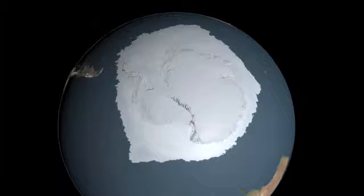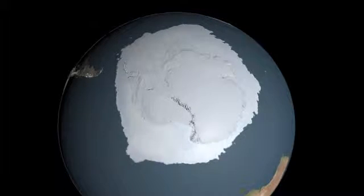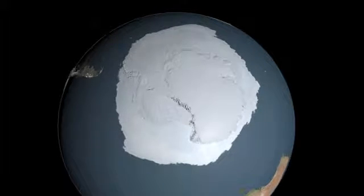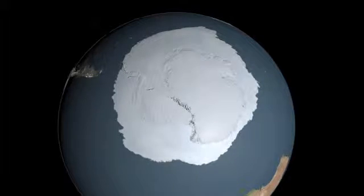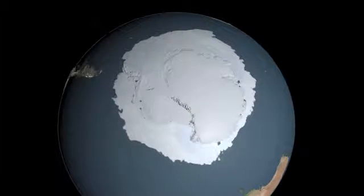One possibility is that ramped-up winds circling the pole are pushing the ice into thicker, more resilient formations. Another is that the melting of ice shelves has spread a layer of cold, fresh water over coastal seas, which readily freezes.